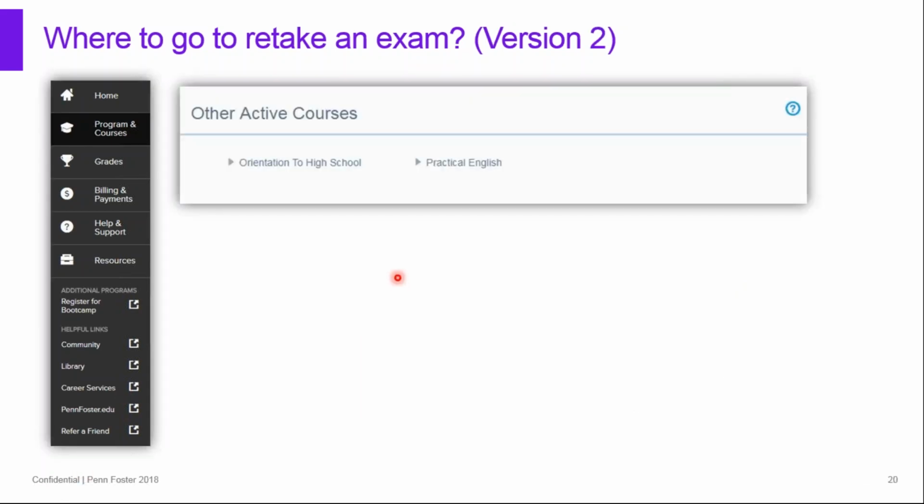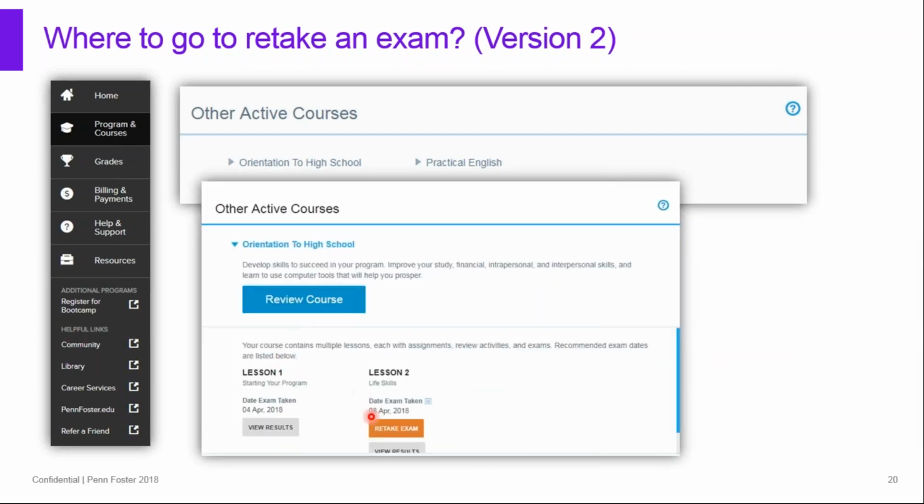Version 2 students have this kind of account. Again, program and courses page. You did finish a course, but you're not happy with the grades. Look for the other active courses section. Under that, you'll see the courses that still have retake exams available and active. If you want to retake an exam under orientation, you want to click on orientation, and that will expand and give you which exams have retake exams available, and that will have the orange button available.